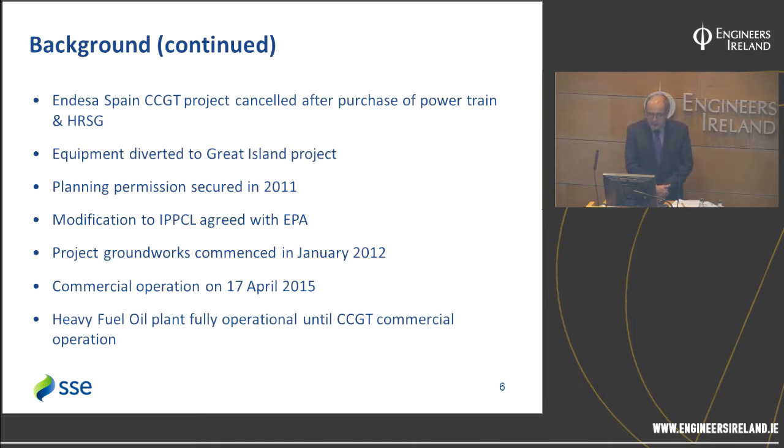When the project was cancelled, there were two projects, but the equipment from one of the cancelled projects was actually diverted to the Great Island project. So some of the modules for the heat recovery boiler had already been delivered to Spain, and the powertrain itself was under manufacture in Japan at the time. So the equipment was diverted to us, and we said thank you very much, and moved to begin the permitting process. As part of that, we secured planning permission in 2011.